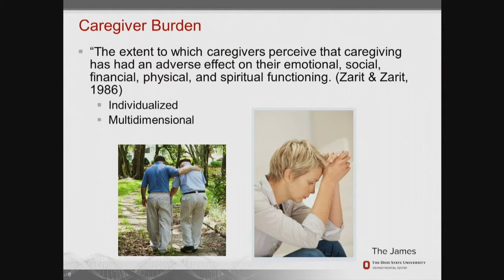So caregiver burden is defined by the extent to which caregivers perceive that caregiving has had an adverse effect on their emotional, social, financial, physical, or spiritual well-being. And this is very individualized. Everybody experiences their stress differently, depends on the person. And it's very multi-dimensional, which means it's complex. So it may be dependent on other things that are going on. Maybe that's job stress in addition, or having multiple caregiving roles. It really depends. It has lots of different dimensions.